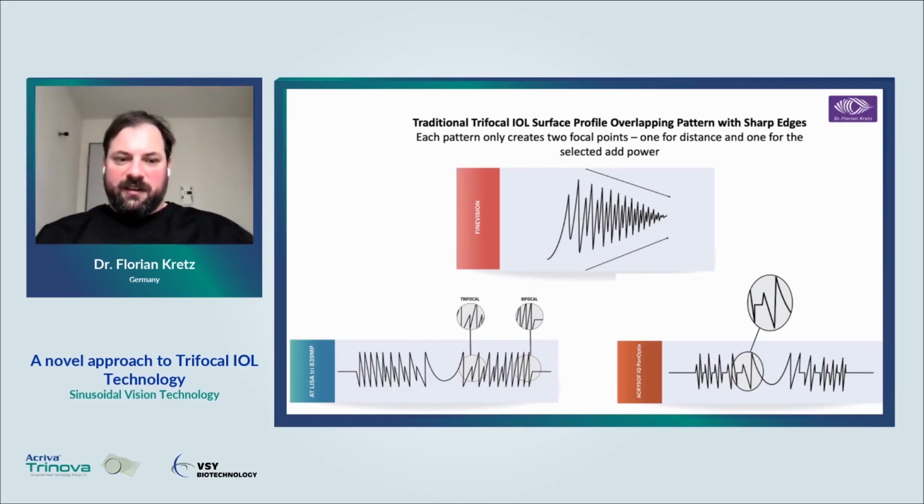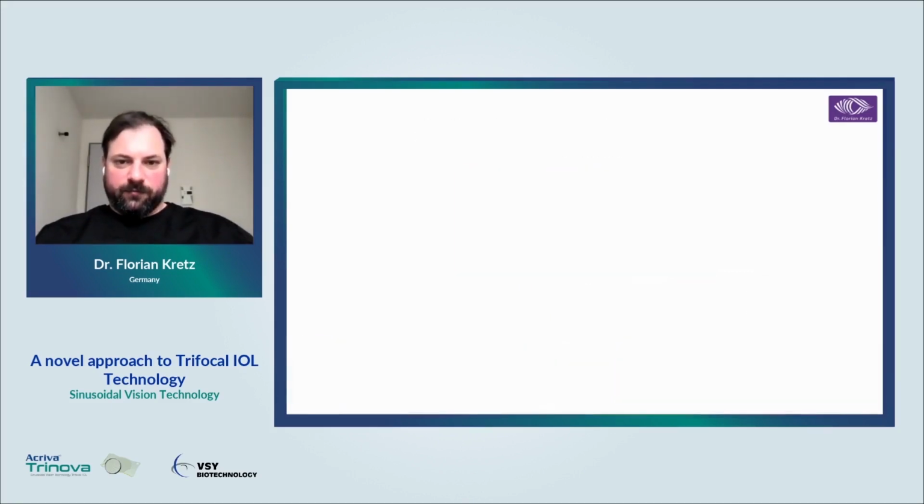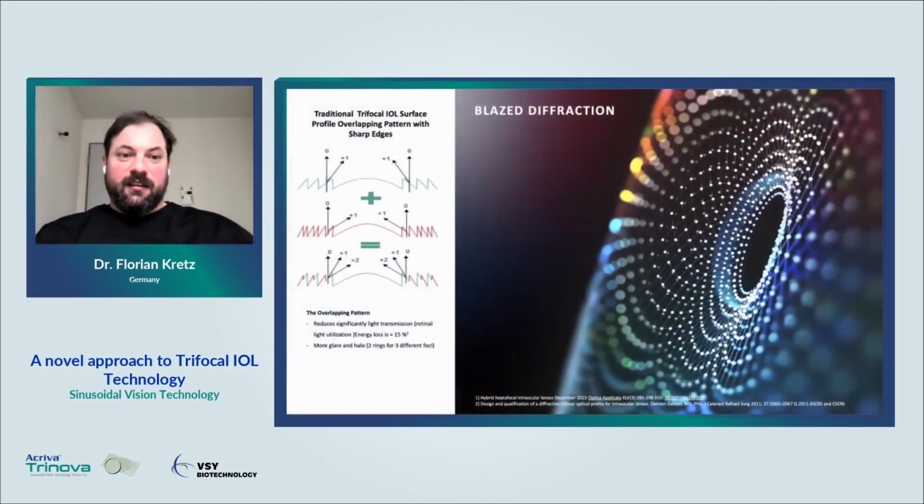But you can see here FineVision, Artis Lisa 3, and AcrySof IQ PanOptix with this typical profile of having a combination of 2 add powers. And that is how we create the 3 diffractive profiles. That's why it's called blazed diffraction, because it's 2 completely different profiles dividing light to one far point, one intermediate, and one near.